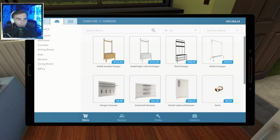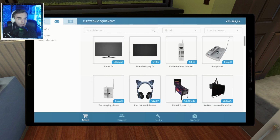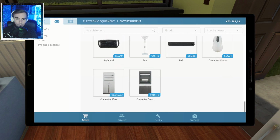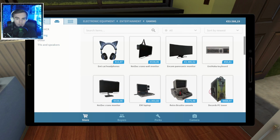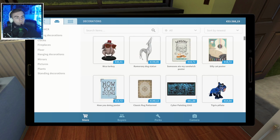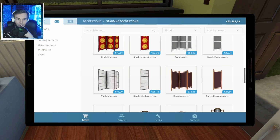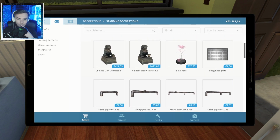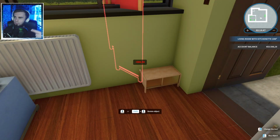Okay, bathroom, bedroom, corridor. Down here, I think. That was the furniture. Okay. Electronic equipment for entertainment. We are done over here. Yeah, we are done. Other and gaming done. Bathroom, okay. Decorations. Accessories. Okay, decorations. Standing crap. I know what I want. Oh, I know. Yes. I have one right by my side, right?